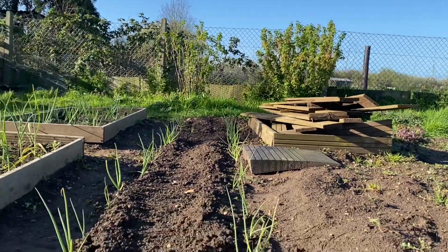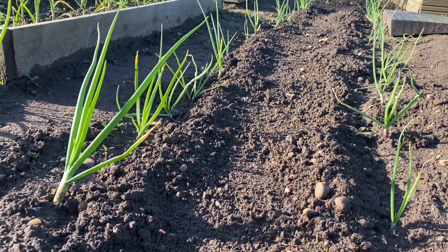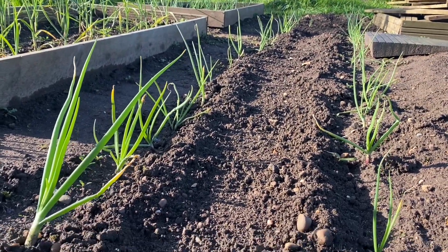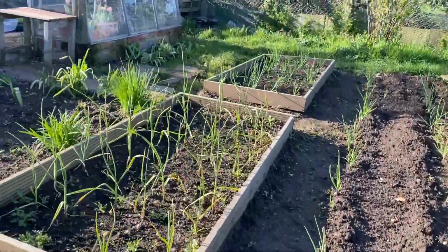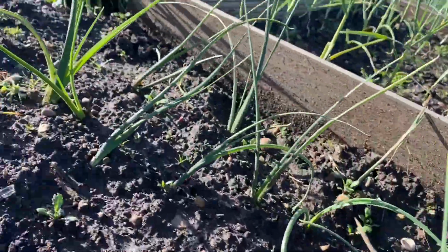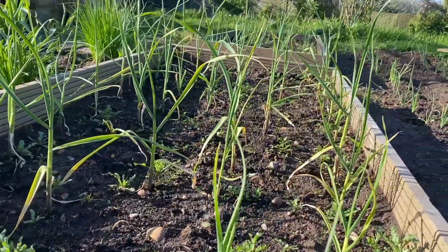My wood over there, I'm going to get my beds done as soon as I can. When I get some time, I'll put the frames up, get them ready for my bed so I can start sowing my lettuce in there. And we've got some irises all coming up here, flanking this bed, and we've got our garlic.